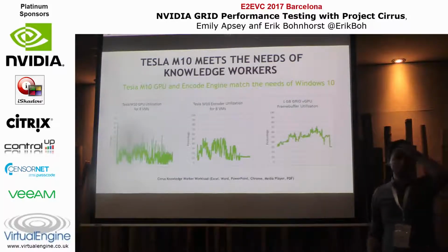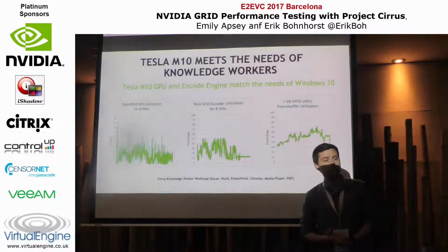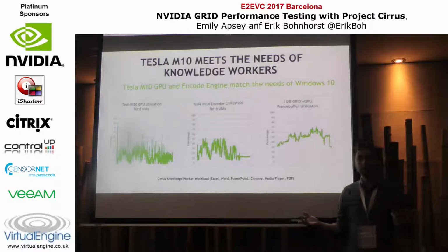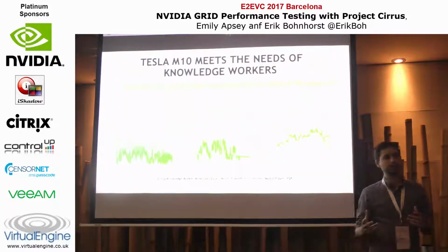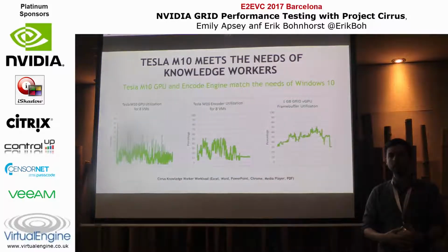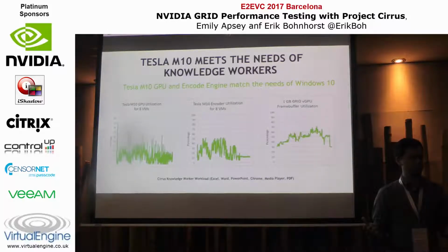For the knowledge worker workload, the VPC market, NVIDIA has built a specific board for this use case. It's the Tesla M10. Everybody knows the Tesla M10? No? Okay. The Tesla M10 is a board designed for this workload. The knowledge worker workload is not necessarily GPU-bound. Everybody wants GPU, but they don't require high amounts of it. So the idea is to have a lot of scale, and give everybody a little bit of GPU resources.